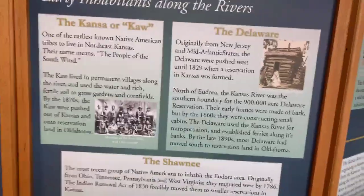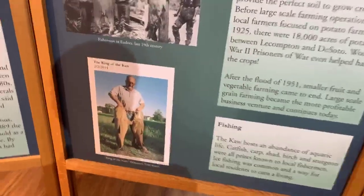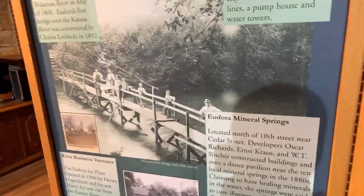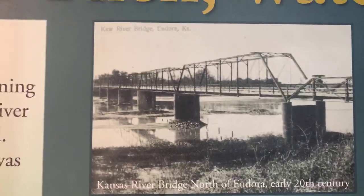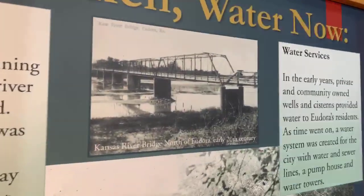And it talks about the Native Americans along the rivers here, various ferries that were operated here, as well as some of the fishermen that were in the Eudora area. That's a picture of the footbridge that was across the Wakarusa River in the early 20th century. It's my understanding you can still see some remnants of that today if you travel up the Wakarusa River. That's a picture of the old bridge over the Kansas River, which was wiped out by an ice jam in the 20th century.